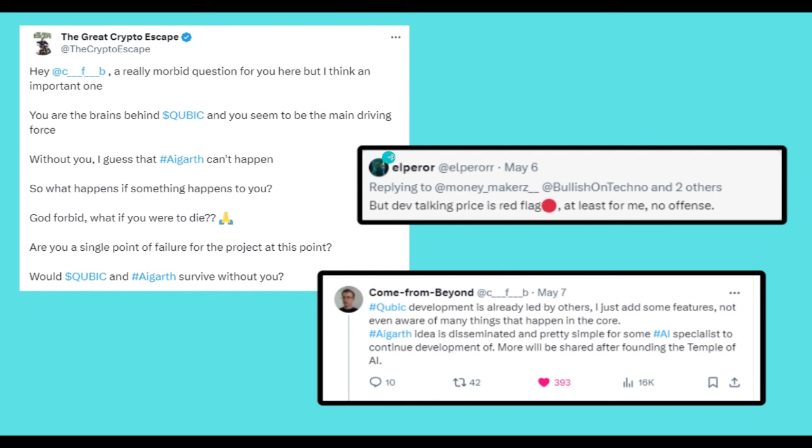Then someone asked a question here, a very legitimate question as well. They just said, but the developer talking about price is a red flag, at least for me, no offense. And they were just referring to Sergey Ivancheglo, that he's talked about the potential price of Qubic before. Now, I had issues with that in the past myself, but then I came to a realization that I've shared on X and in past videos: as he said here, it's already so decentralized, this project, and it's open source and it's been given to the community.